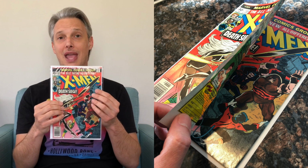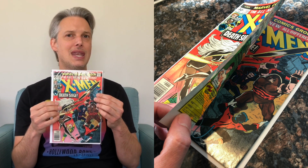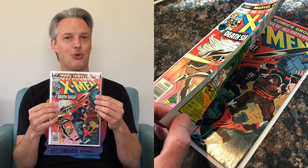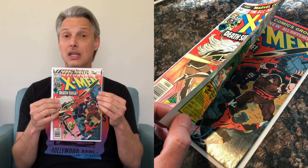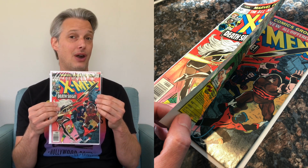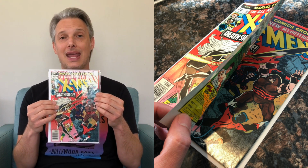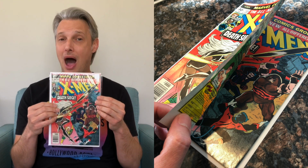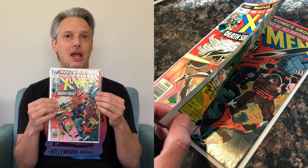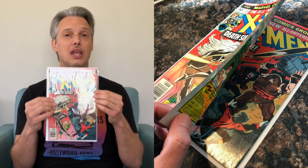Now, if I looked at the exterior cover of this book, I would probably give it a 9.2, maybe a 9.4 if the grader was feeling very generous. The interior cover, however, does not have the flaws that the exterior cover has, and I think is very likely to come back at a 9.6, possibly a 9.8. If this book comes back even at a 9.6, but especially at a 9.8 as a double cover, this could be particularly valuable.